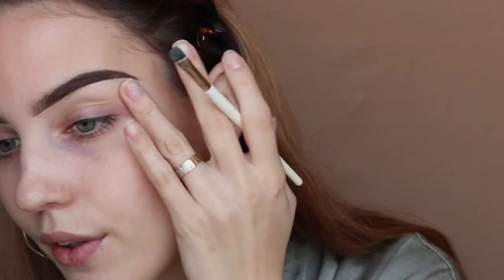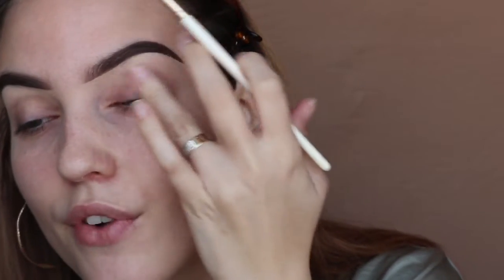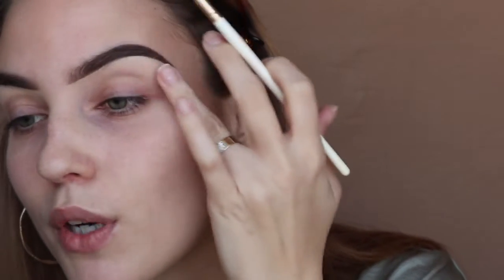So now I'm using concealer to clean up everything a little bit. And for this, I like to use the Clinique concealer. I find this perfect under the eyebrow, but under the eyes, I don't really like it because, for me, it's creasing really badly. But under the eyebrows, perfect. The consistency of this concealer is really thick, so it's going to cover everything. If you don't want to pluck your eyebrows, it's going to cover those little hairs and you don't need to worry about anything.